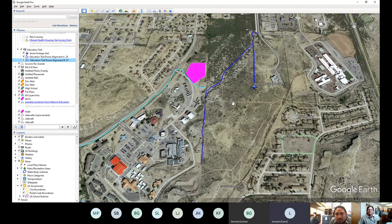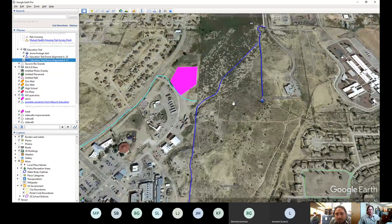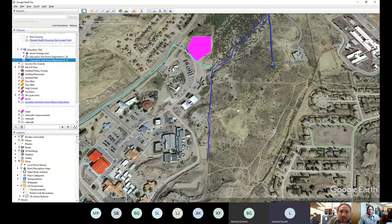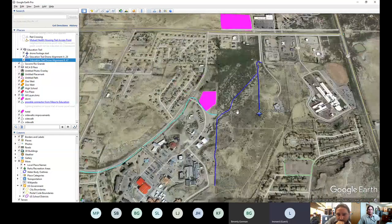Mm-hmm. So would you see the need for a whole half mile barrier free all the way down to this point? Is that more logical, people would access from here? Or you need both places? And would someone that wants to walk to Basha's, would they come from here and go this way, or would they likely stay along the roadway and go that way?